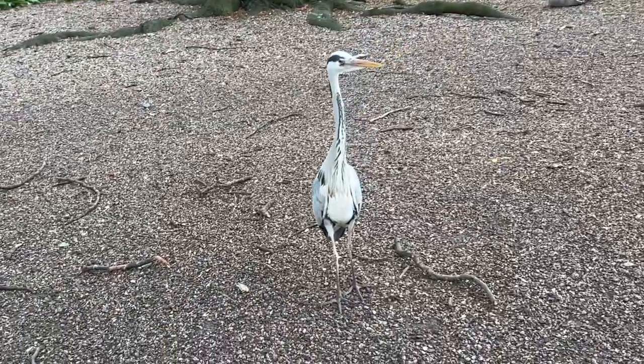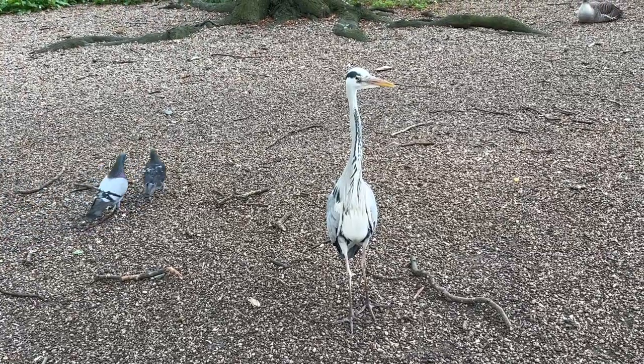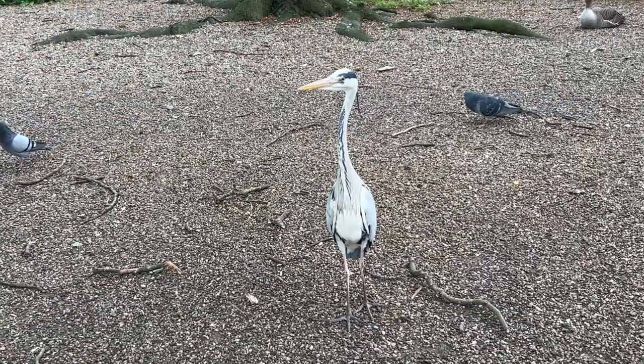Ooh, who are you? I think this is a pelican. If it started to walk over, it could be a pelican crossing. And if you touched it, it would be a cross pelican.